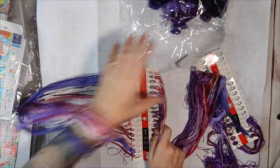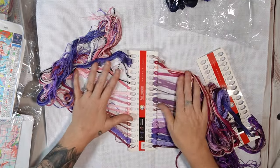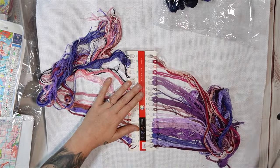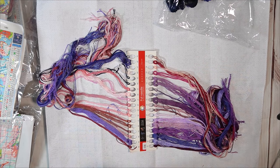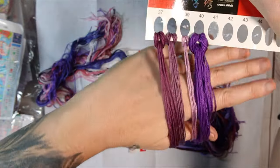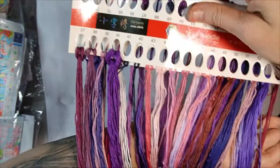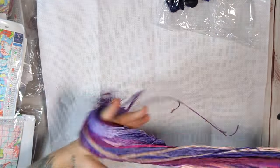And there they are, flat. Here you go. They've got a color card again. I don't mind the color card or the floss drops. It doesn't bug me. Look at this. 37 to 40. I want to show them to you together, and then you can see how nice it looks. Look at that. It is just purple and purple. There are other colors too, but there's a lot of purple and I love it.